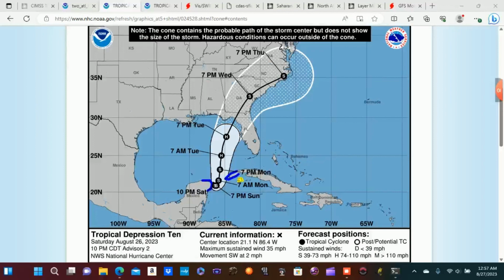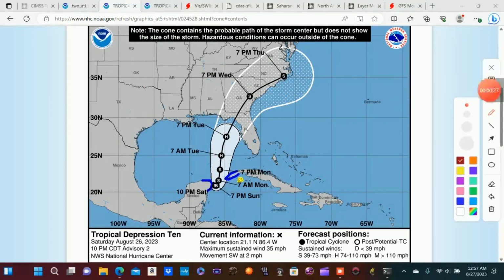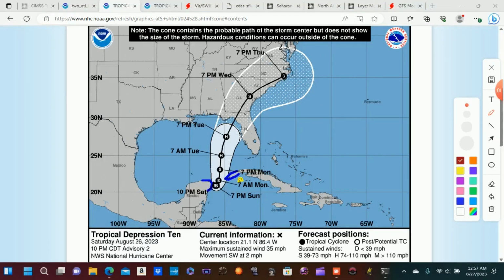And this is what we call the cone of uncertainty. So that means the center of the storm could be anywhere inside of this cone. So say, for example, on Tuesday morning, the center of what's going to be Hurricane Idalia could be anywhere in this area. And then as we go up into early Wednesday morning, which is when right now it looks like Hurricane Idalia would make landfall, it could be anywhere along this area here in the Florida coast.